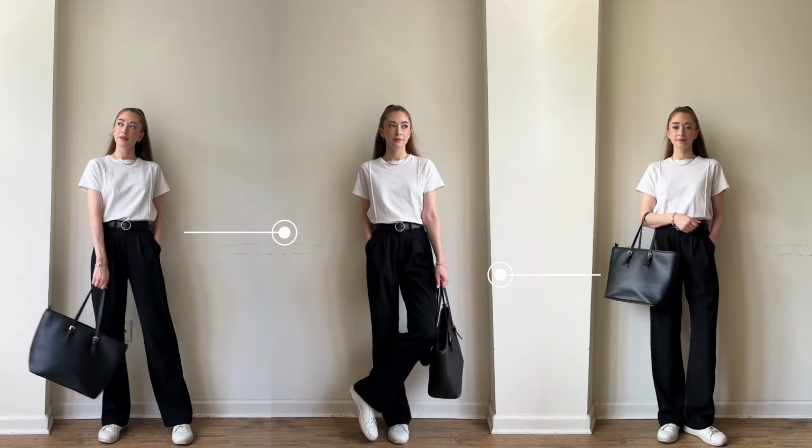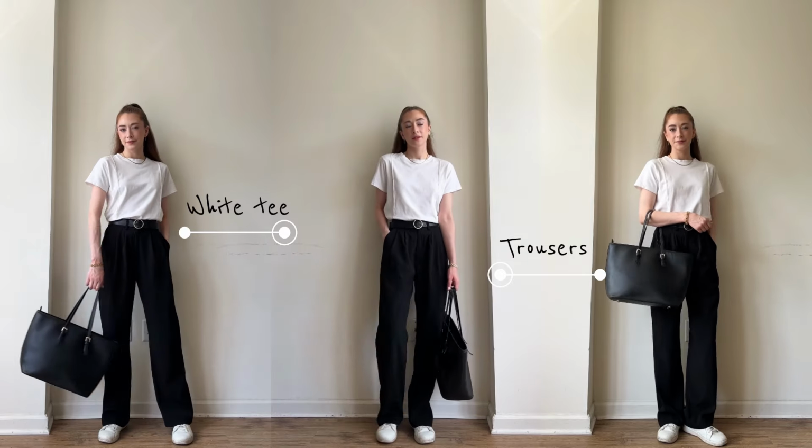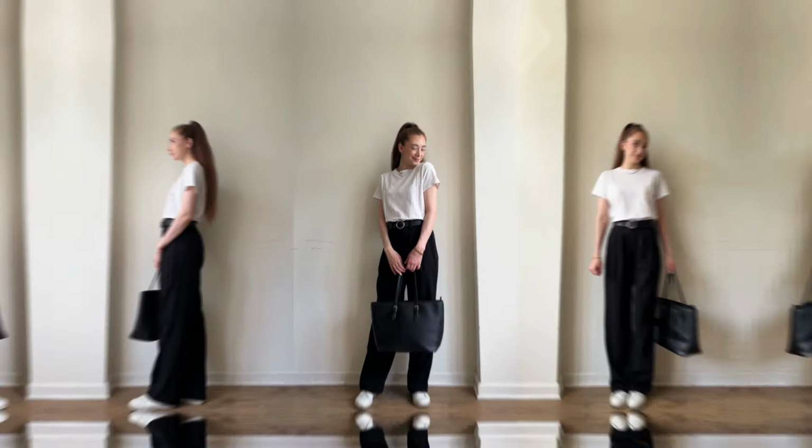So for outfit 12, I'm showing you a couple of variations, with the first example being the casual version. This is essentially a more acceptable version of sweatpants and a t-shirt. This is one of my personal go-to lazy day outfits.